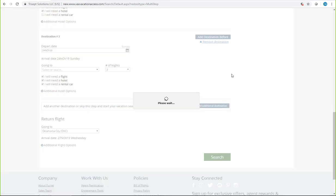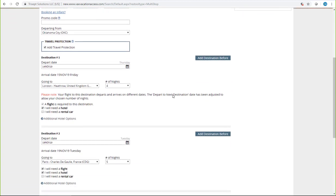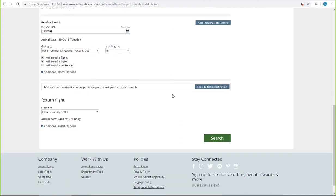And from there, it will refresh and keep everything as you originally had it for your dates and destinations. At the bottom, where it says Return Flight, you actually do have the opportunity to go back to a different city. This is what we call an open jaw reservation. You're going to fly from one city, take your vacation, fly back to a different city. You are able to do this within the multi-stop function. We're going to just keep it back to Oklahoma City.